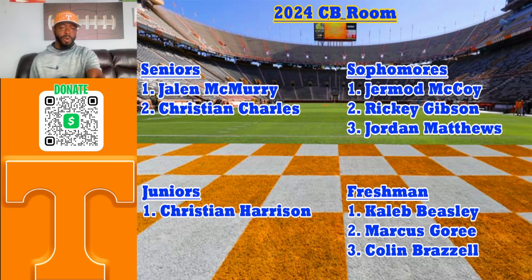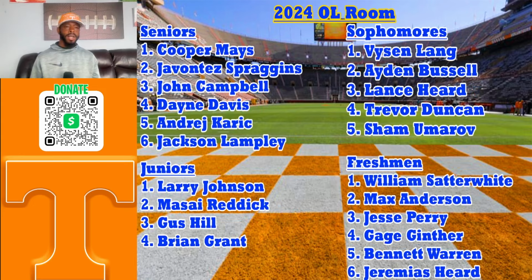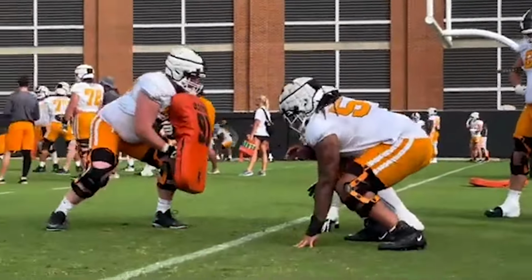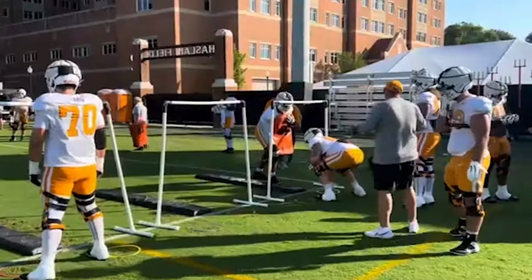But again, I feel like this room will be a lot more productive than it has been over the past couple of seasons. Now, let's talk about the offensive line. There's several players right here. I just want to say this and get this out of the way. I don't think that Cooper Mays, Spraggs, or John Campbell will be getting too many reps in fall camp. I just don't think it's necessary now.